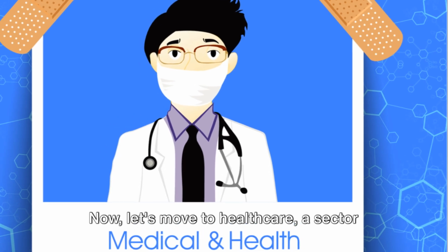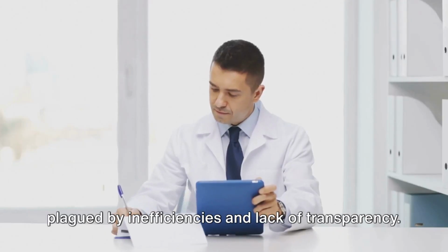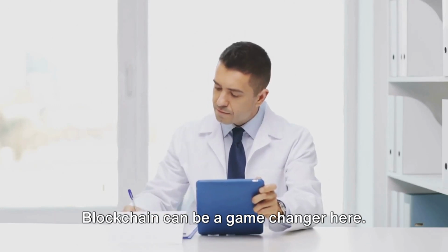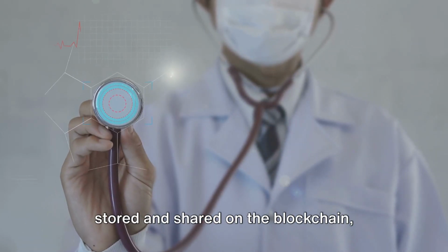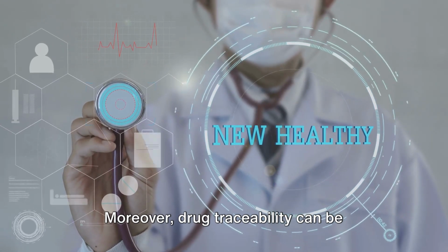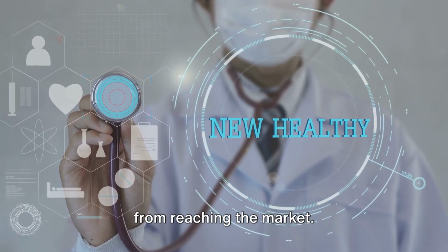Now, let's move to healthcare, a sector that is critical to our well-being, yet plagued by inefficiencies and lack of transparency. Blockchain can be a game changer here. Patients' medical records can be securely stored and shared on the blockchain, ensuring privacy and accuracy. Moreover, drug traceability can be enhanced, preventing counterfeit medicines from reaching the market.